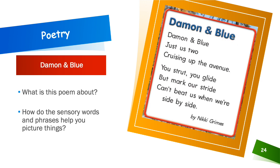How do the sensory words and phrases help you to picture things? Think about the sensory words and the phrases that helped you put a picture in your mind. Well, when I read the word two and the phrase side by side, I can picture how many friends there are. We know there are two of them, and we know that they are walking close together.